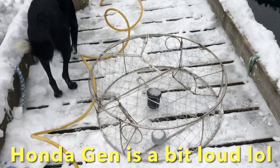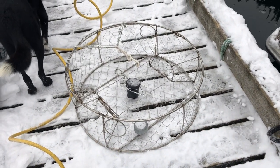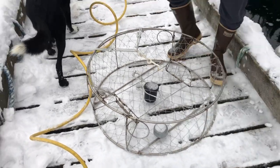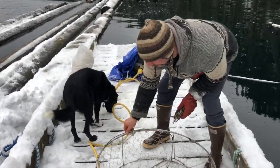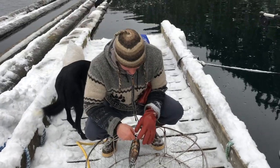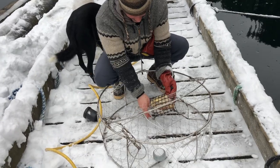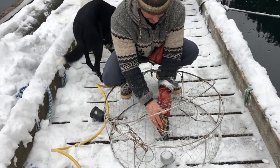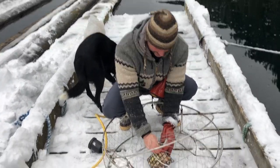Derek and I bought this for Christmas for each other. A stainless steel crab trap. Derek's very excited. I'm excited about it not rusting all over the deck of Skookum. Yeah, our other ones rust really bad. Stain the deck, then I have to scrub the deck. We're gonna try putting it down and see if we get any crabbies.